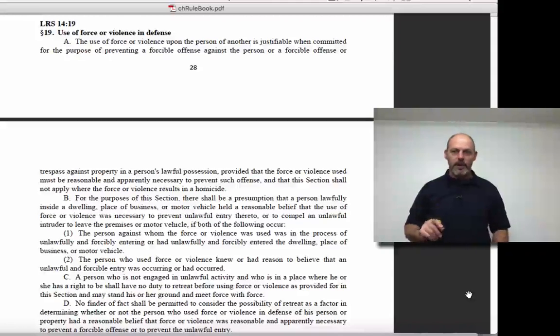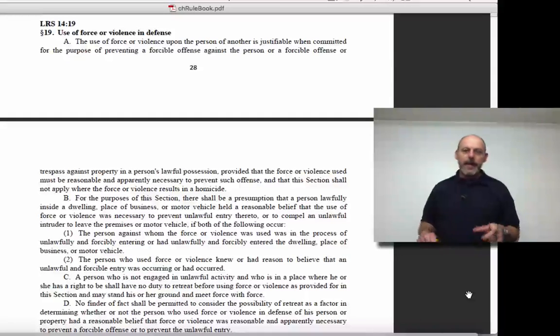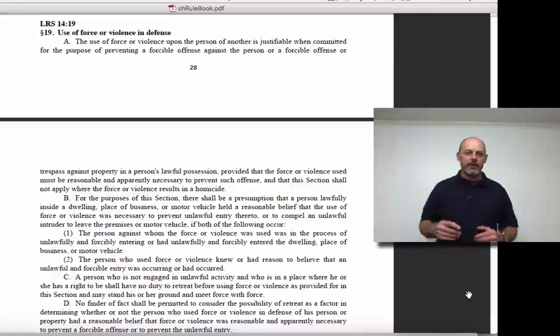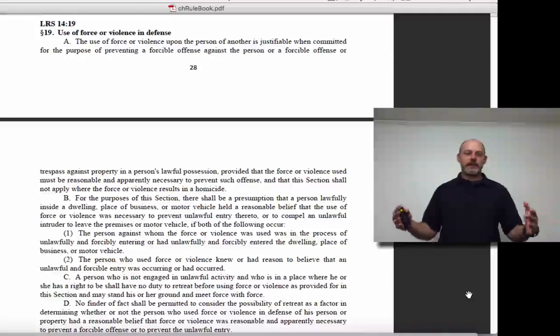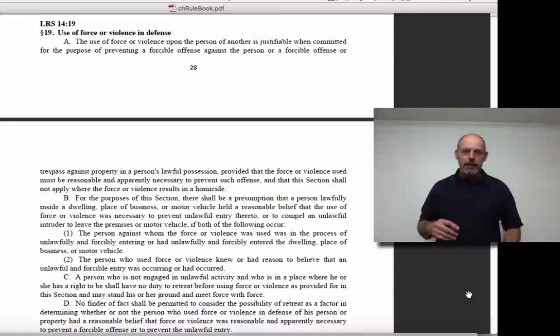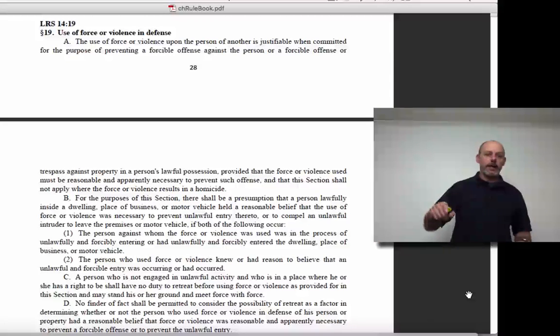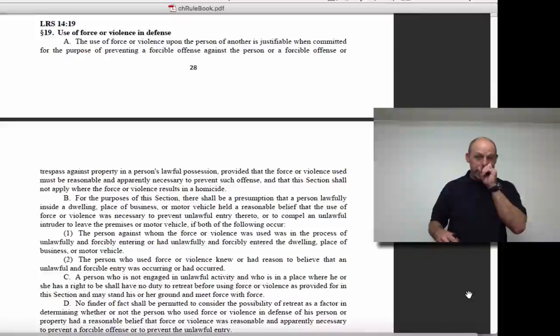The person against whom the force or violence was used, that means the big burly guy with the bat, has to be in the process of unlawfully and forcibly entering, or had already unlawfully and forcibly entered the dwelling, place of business, or motor vehicle where you are. So he's got to be in process. He's coming in, or he's already there when you get there. Now it is reasonably held that you can use force. Or two, the person who used force or violence knew or had reason to believe that an unlawful and forcible entry was occurring or had occurred. So you either knew it as a fact or you had definite reason to believe that they were coming in via what you saw or what you were told or circumstances that were all put together.